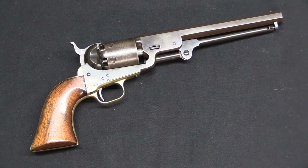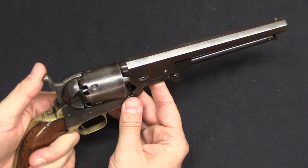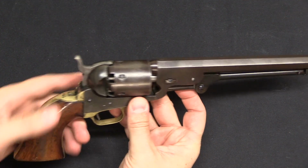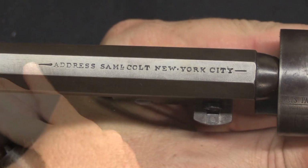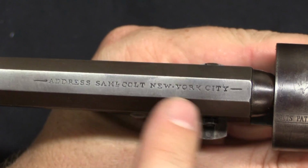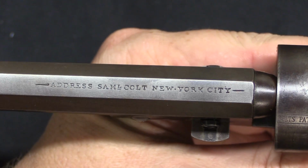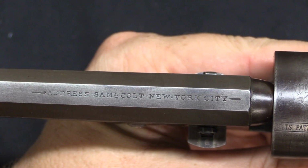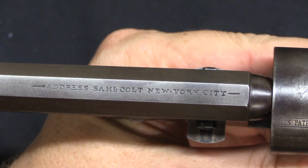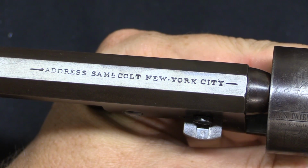We'll start with the gun itself here. It is in really, I think, quite remarkably good condition for its age and its provenance. Normally you wouldn't expect naval-issued guns to survive nearly this well, but there it is. The barrel markings there say address Sam Colt, New York City. This is relevant because there is a similar batch of Austrian Colt revolvers that are sometimes mistaken for these. The Austrian guns were purchased through England, and they have the British Colt address, where these interdicted Russian contract guns are marked from New York.